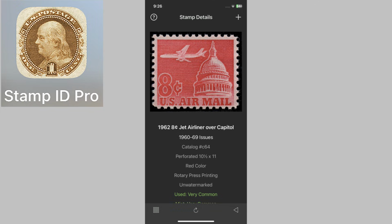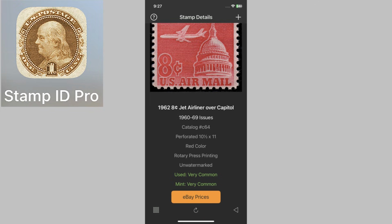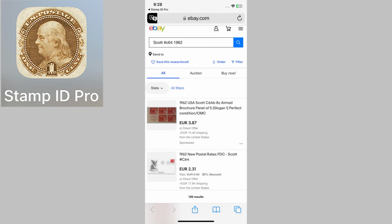And the third line down, you can see it gives you the Scott catalog number C64. So very good. Then on the next screen, you can click on eBay prices. It'll take you to current listings on eBay, which you'll have to find the appropriate listing that matches your stamp.